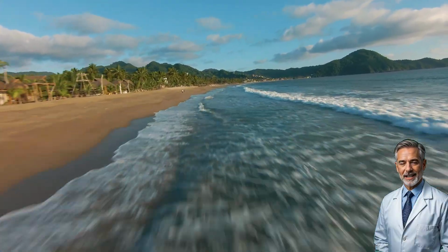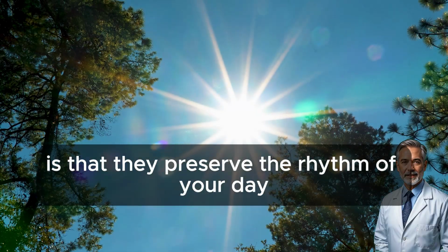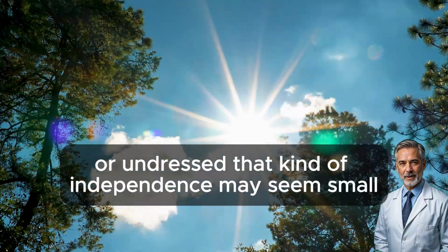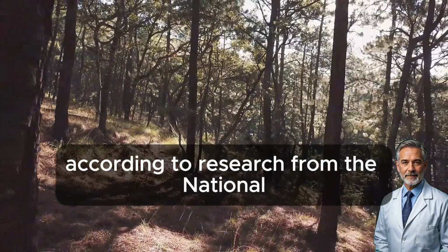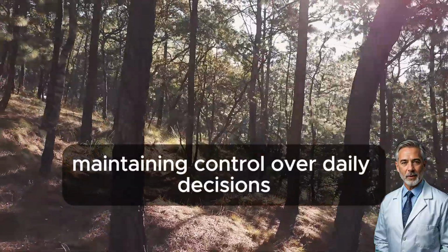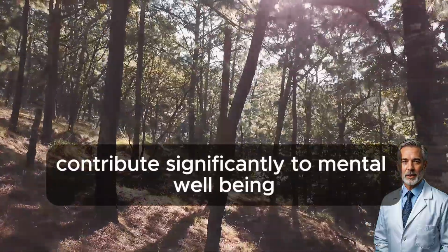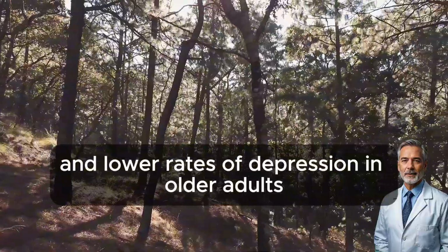And what's more, these tools help people maintain their appearance and dignity, without feeling like they've had to compromise their personal style. What I really love about adaptive dressing tools is that they preserve the rhythm of your day. You're not stuck waiting for someone to help you get dressed or undressed. That kind of independence may seem small, but emotionally it's massive. According to research from the National Institute on Aging, maintaining control over daily decisions, even small ones like what to wear, contributes significantly to mental well-being and lower rates of depression in older adults.